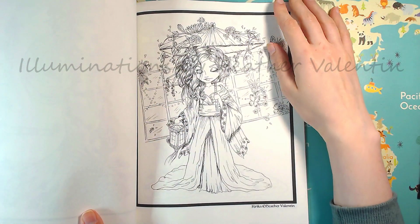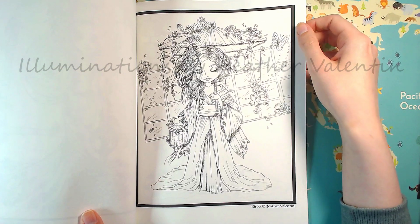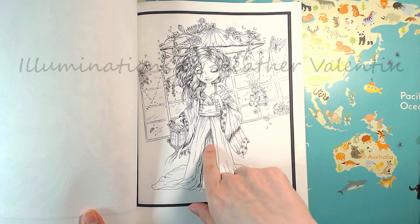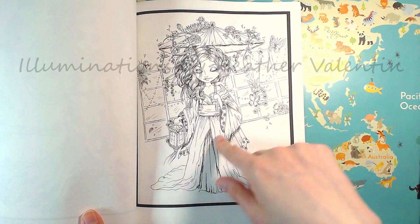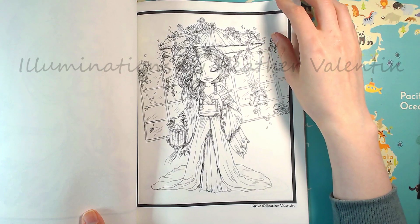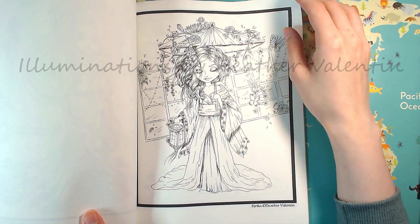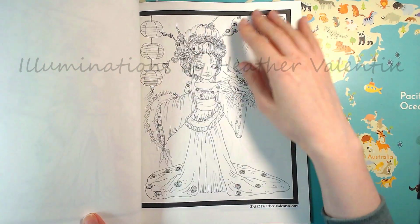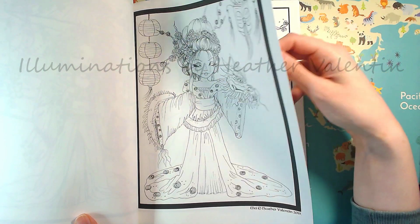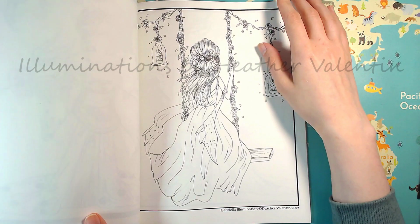Oh, this one. Oh, I love this one. I can already see her with very dark hair and maybe a blue or pink kimono, or maybe blue and then pink here, and the very red parasol. And another one. Yeah, you can see what I meant with Asian. Lots of Asian inspired girls. That's exactly my kind of style.